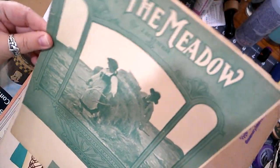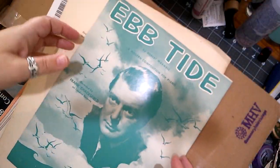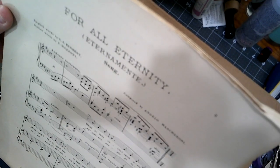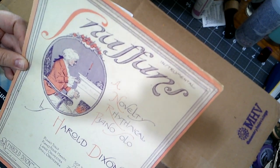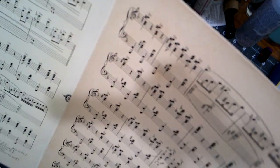On the Meadow. Star of the Sea. Ebb Tide. For All Eternity. Black Hawk Waltz. Snuffins. Do you see this? Snuffins. A hot and modern piano solo. Hot and modern from 1927. I love it.